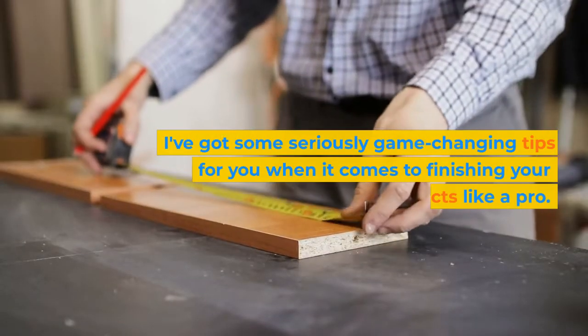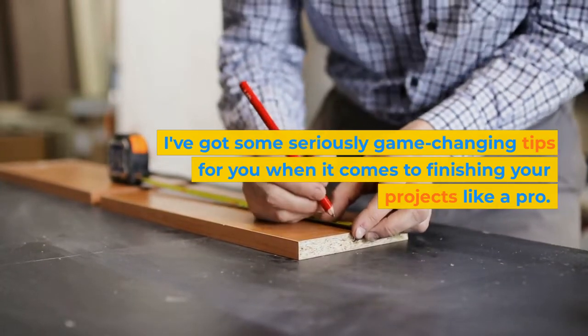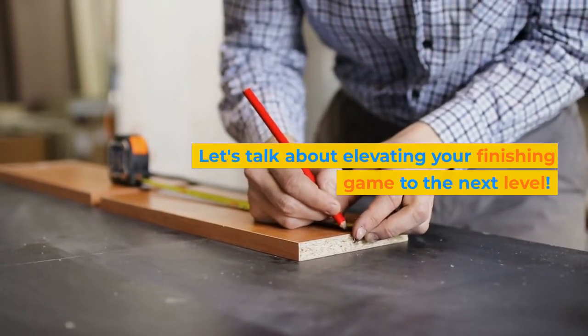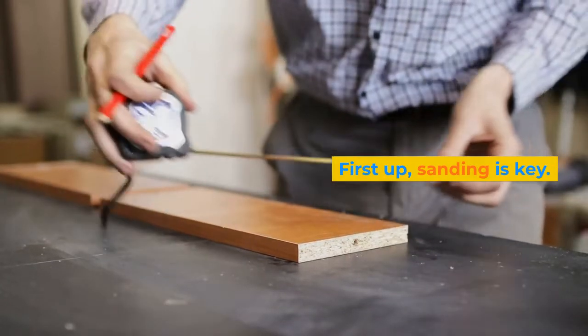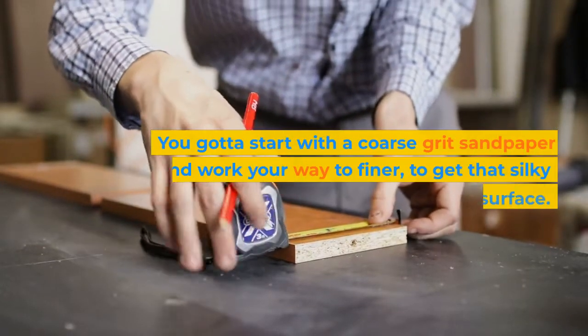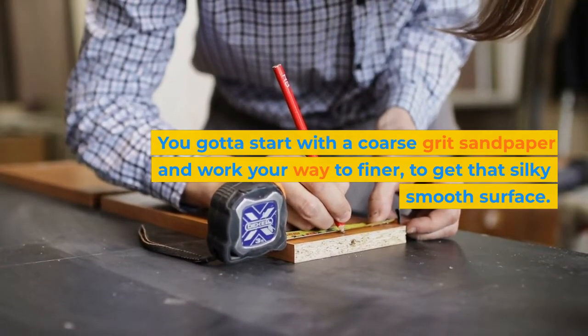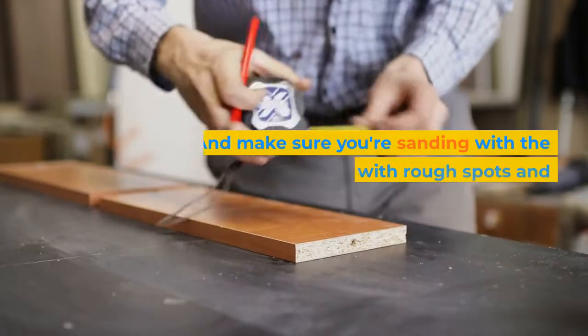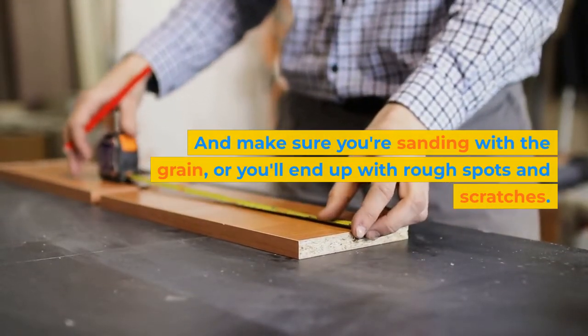I've got some seriously game-changing tips for you when it comes to finishing your projects like a pro. Let's talk about elevating your finishing game to the next level. First up, sanding is key. You gotta start with a coarse grit sandpaper and work your way to finer, to get that silky smooth surface. And make sure you're sanding with the grain, or you'll end up with rough spots and scratches.